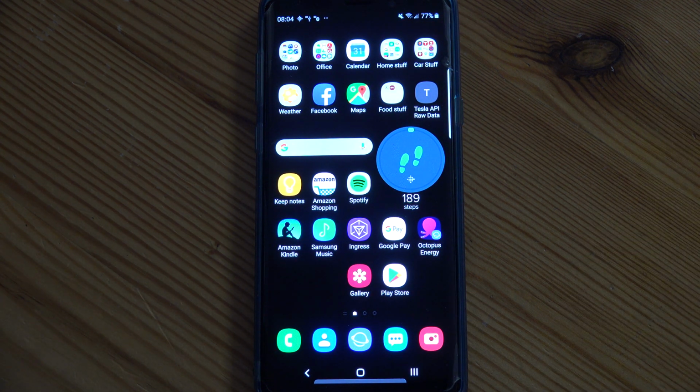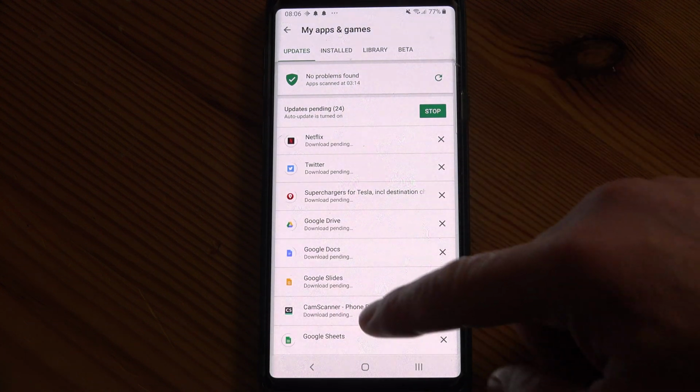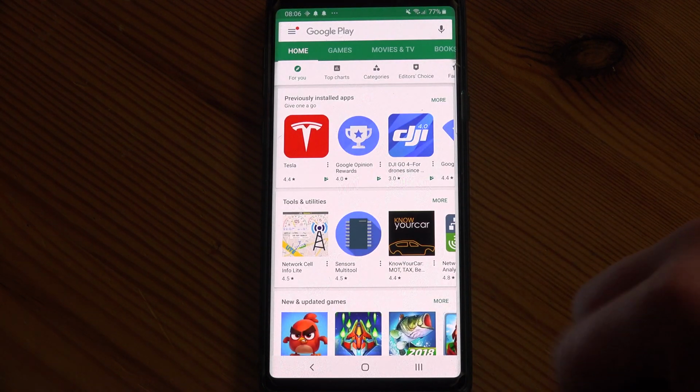Also, the lock screen does also display the time remaining to charge. So along with the update to Android, these apps have all required updating as well, quite a lot of apps. So we'll have to download and update all of those.